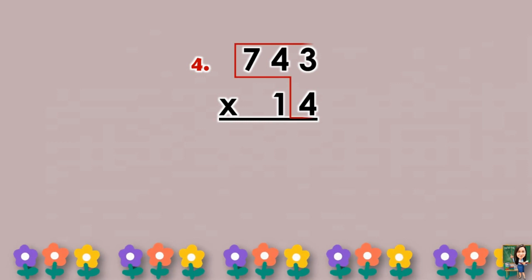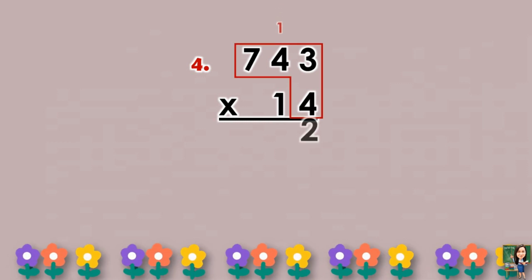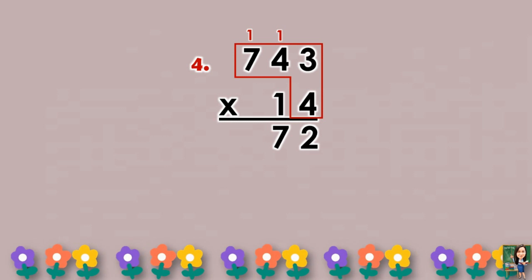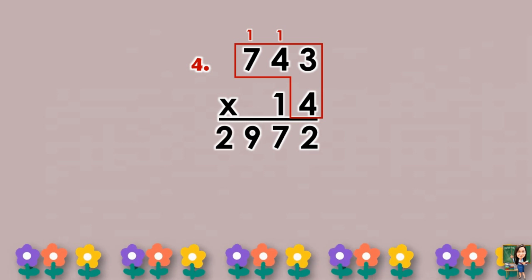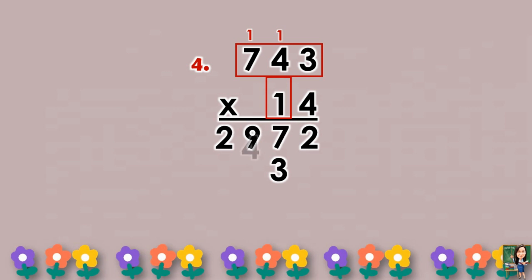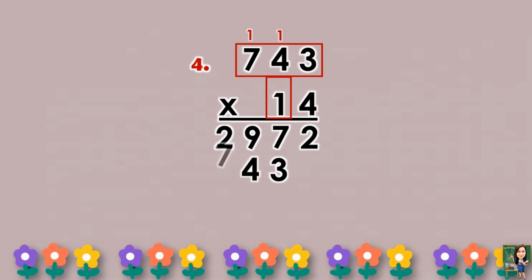Multiply 743 to 4. 4 times 3 equals 12, carry up 1. 4 times 4 equals 16, plus 1 equals 17, carry up 1. Then 4 times 7 plus 1 equals 29. Next, multiply 743 to 1. 1 times 3 equals 3. 1 times 4 equals 4. 1 times 7 equals 7.